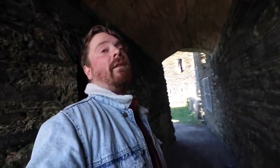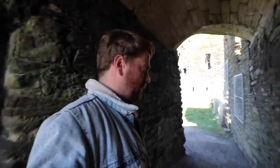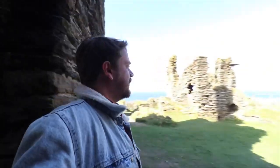This is the entrance. How awesome. This is just a totally open castle. There's no entrance fee or anything like that. This is amazing. This is incredible. It's like a maze in here.